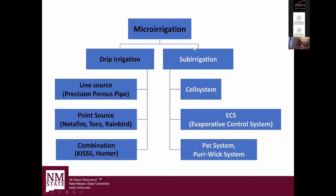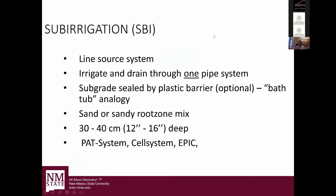So let's talk about these sub irrigation systems. These are usually line source systems that are about 12 to 16 inches deep. We irrigate and drain through one pipe system, and then the subgrade is usually sealed by a plastic barrier.